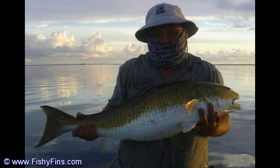You got to work on your angles. You got to get the broadside of that bait in front of the fish's face. If it's coming straight at his face, he's never going to go for it, because in the natural world, a mullet never runs down a 40-inch red.